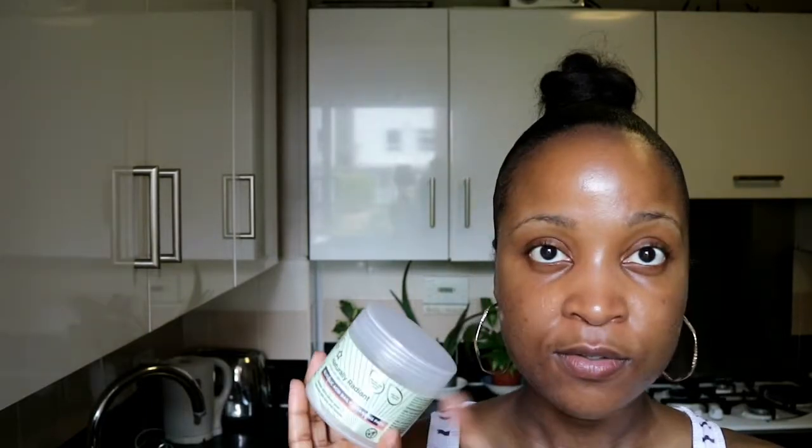And then recently I've been going into this, another Superdrug own brand. What is this brand called again? Naturally Radiant, and it comes in this jar here. This is the glycolic acid daily cleansing pads.